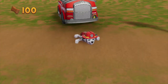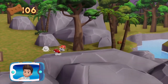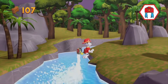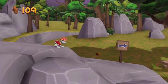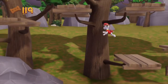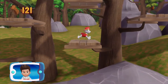Marshall! Let's keep moving. Collect all the pup treats you find to earn pup treat awards when you get back to the lookout. Pick the pup ability that you need to use. Great job! Collect all the pup treats in a mission to earn special pup treat awards.